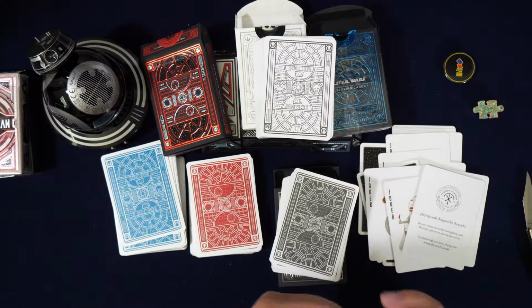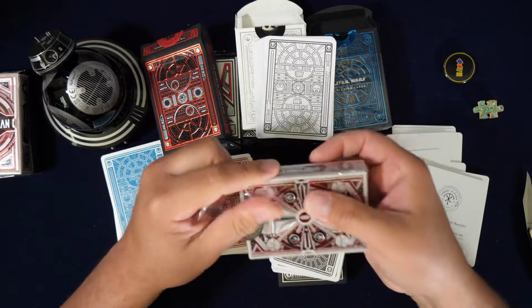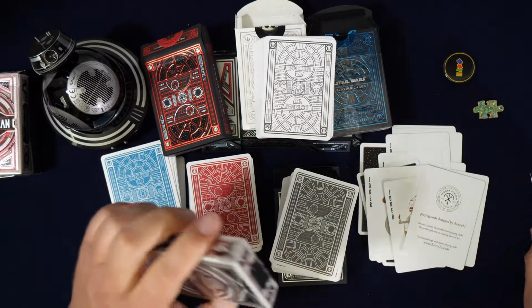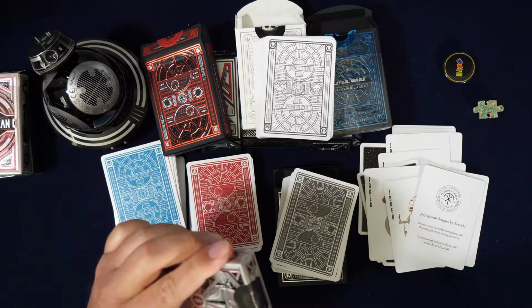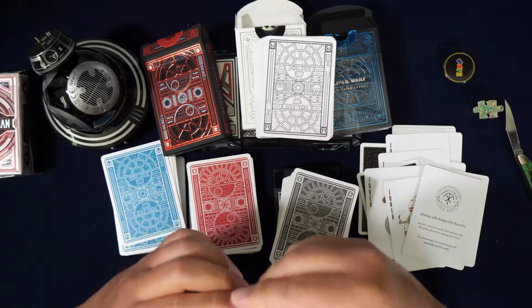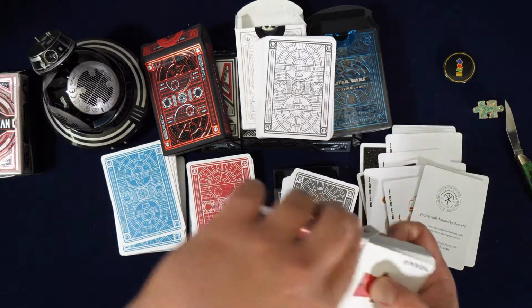The latest one was the Boba Fett. Oh, maybe they'll make Boba Fett cards. That'd be cool. I hope so. That would be neat. Has anybody heard anything? I hope they do, because I really like that show.